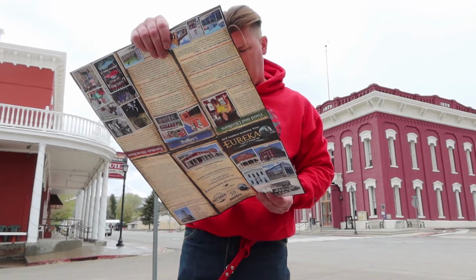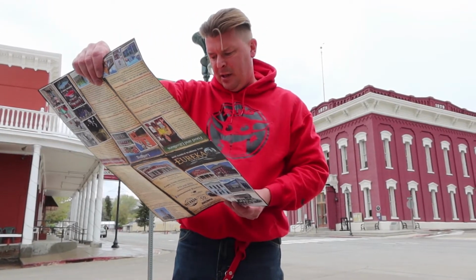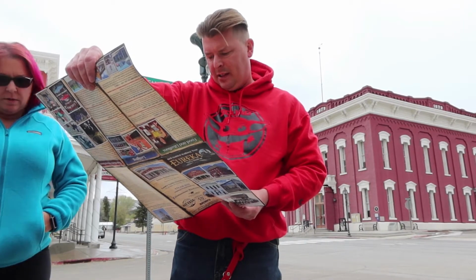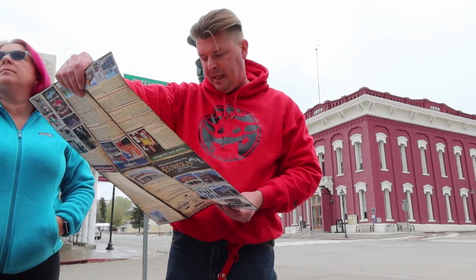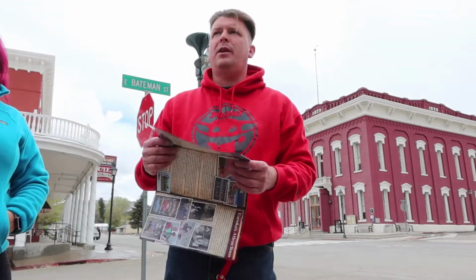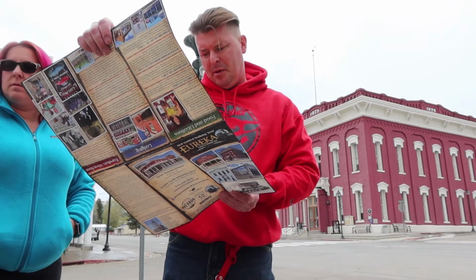And this crew car is the only piece of rolling stock in Eureka County left from the Eureka and Palisade Railroad. The road began in October of 1875 and it stopped in 1938. This is one of the original rail cars. That's cool. Yeah, I don't know what it's physically doing at the moment.